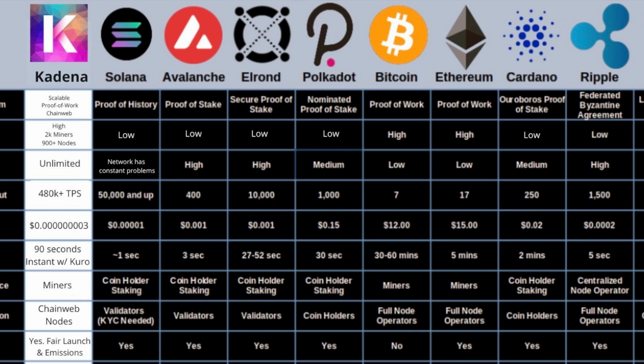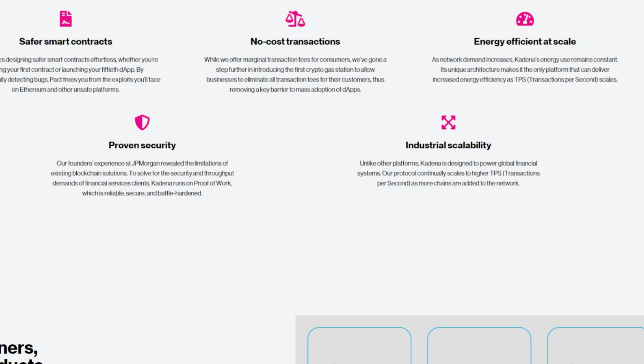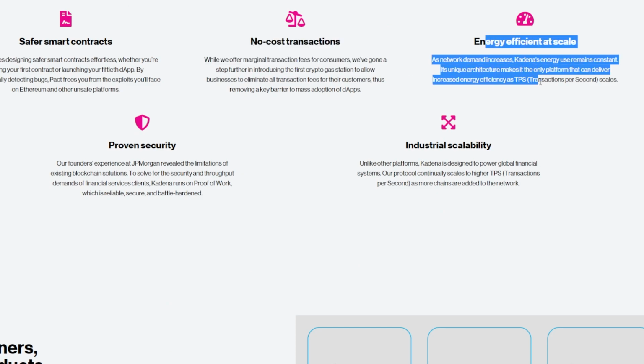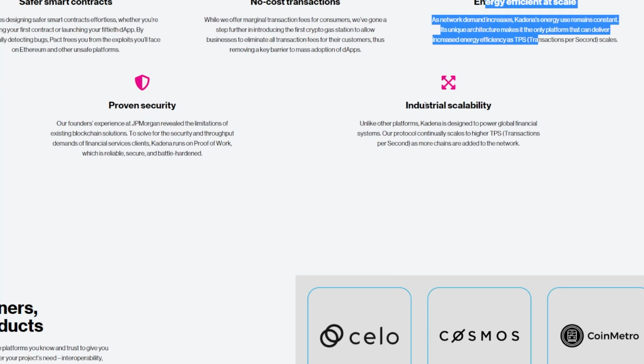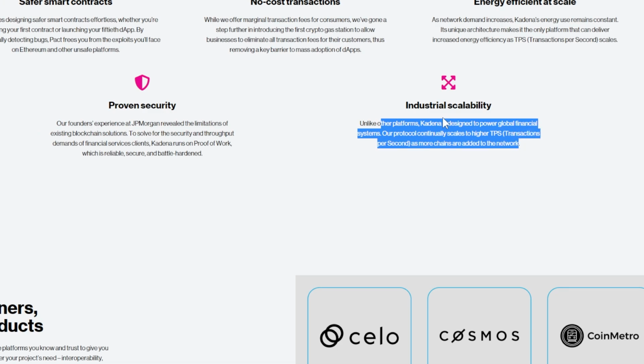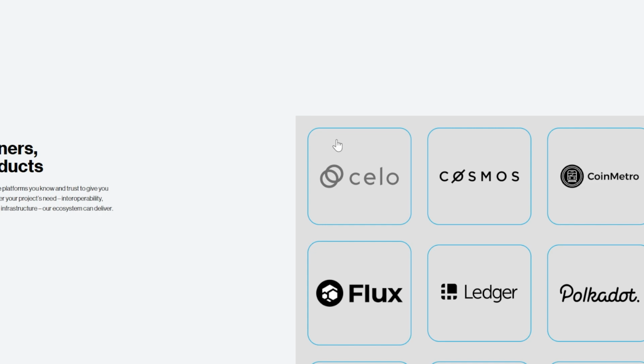Essentially, it uses a braid of more than 20 Bitcoin-like blockchains to maintain security. And by doing that and having a small block time, Kadena allows for basically no-cost transactions and incredible energy efficiency. It can also be scaled by adding further Bitcoin-like blockchains to it. So I think this is a new, innovative sort of technology.